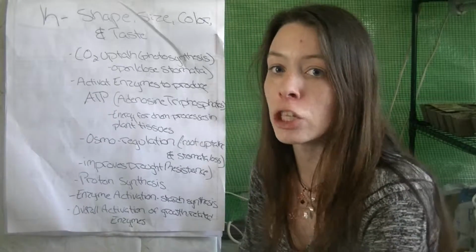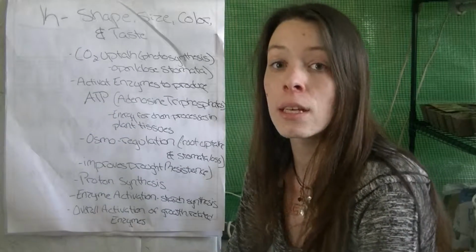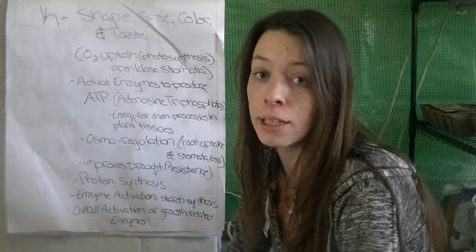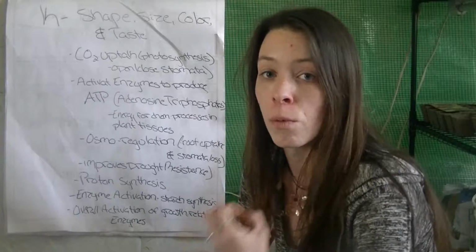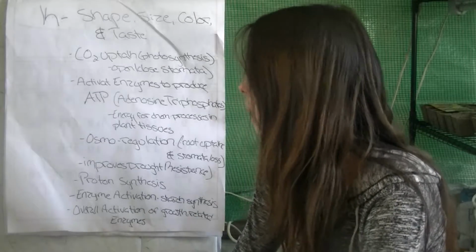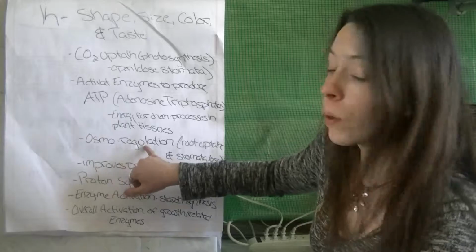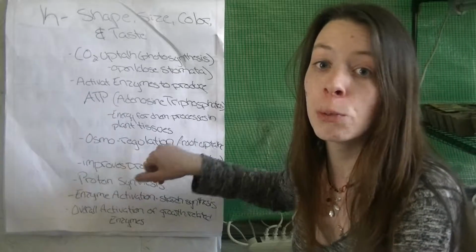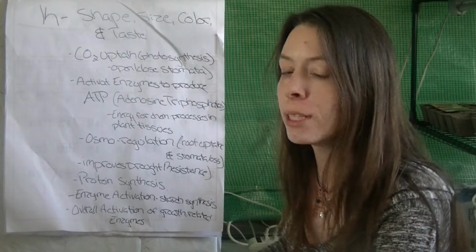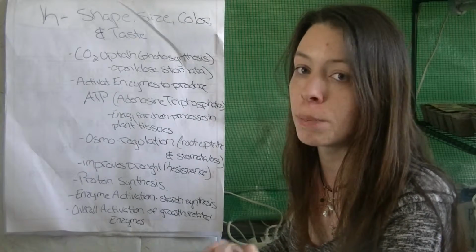Osmoregulation is the regulation of water. So it's dealing, again, with the stomata, losing water from opening the stomata, and it's also going to deal with the uptake of water through the roots. It's going to help both of those processes a great deal. By regulating osmoregulation, it also improves drought resistance. If a plant has the required amount of potassium, it's going to be less susceptible to drought.